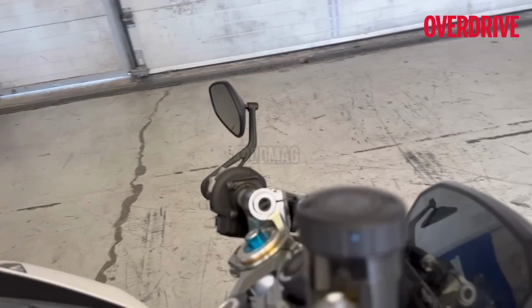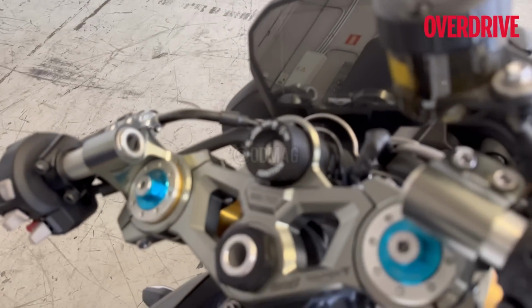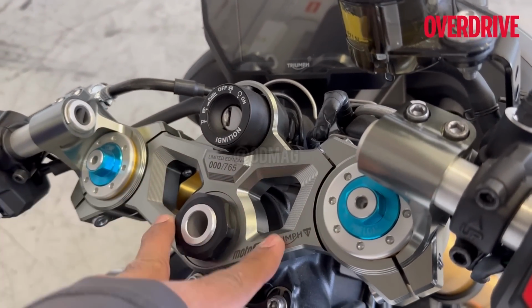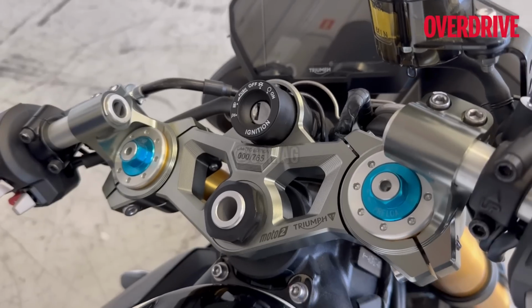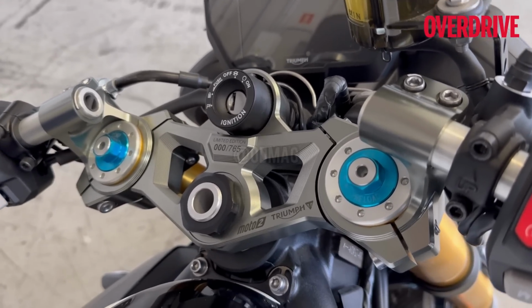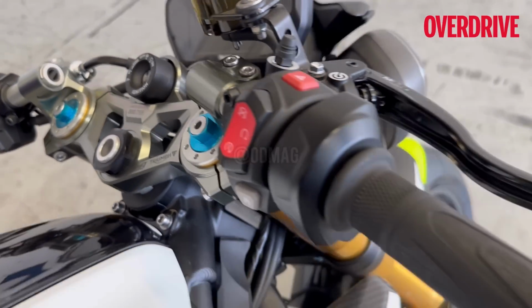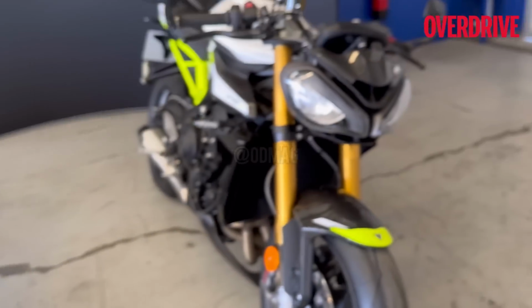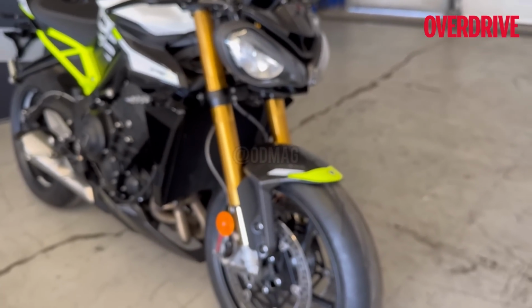And Triumph will not sell you those triple clamps either because of this numbering. So even if you were to damage this, even if you wanted to order this, you will need proof of damage and proof of ownership to be able to order it. So essentially that means you will have to run your own modifications, do your own stuff to get that front end if you're that serious about having that suspension on the standard RS.